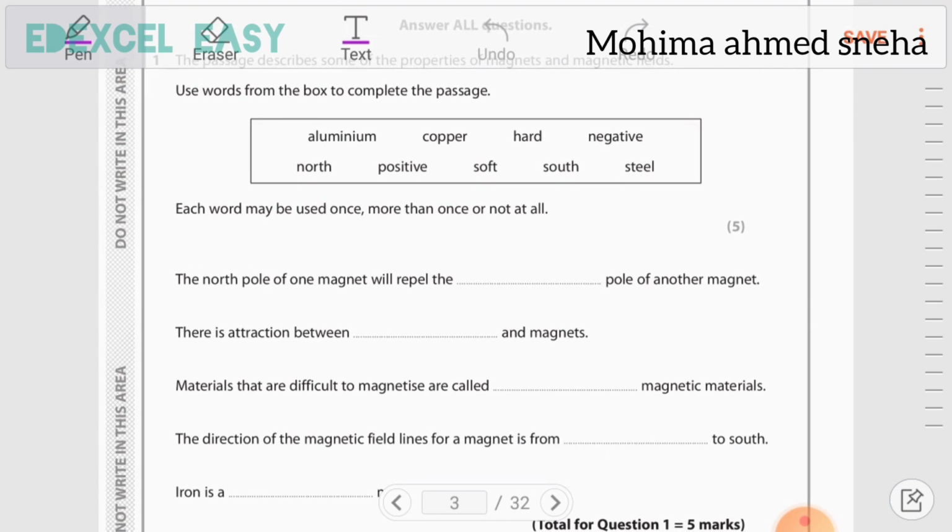The north pole of one magnet will repel the blank pole of another magnet. We know that two magnets only repel each other when the north poles are facing. So here, one magnet has its north pole facing towards the pole of another magnet. We all know that the other pole must be north, so that's why they will repel each other. We chose the word north from the box, so let's cut it down.